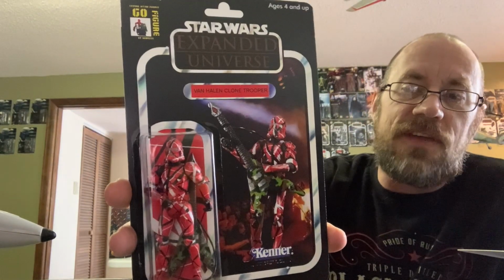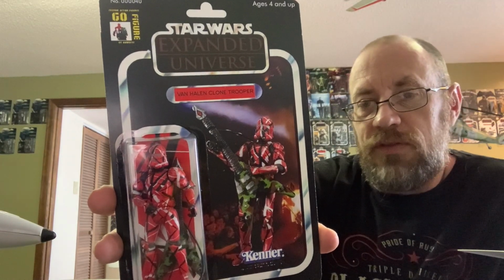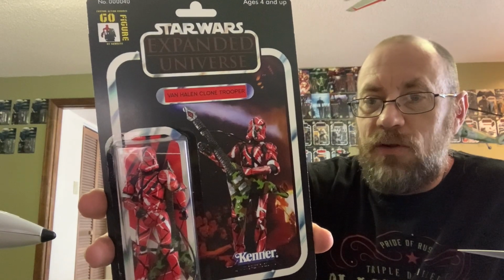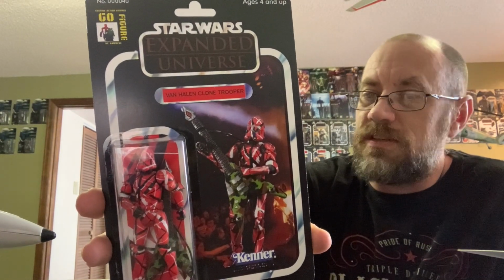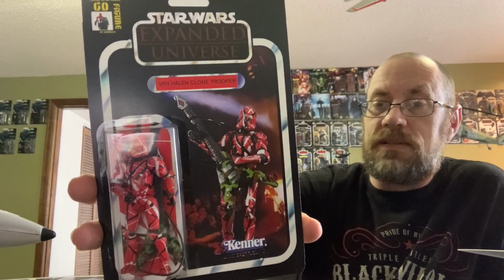I've thought about making the other three members of the original lineup of Van Halen as Clone Troopers. I've just never really gotten around to doing it. I have ideas for all the other three, I just haven't sat down to do it. I'm hoping to do that at some point in time. But that's my Van Halen Clone Trooper.